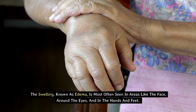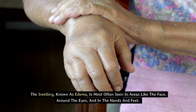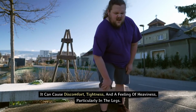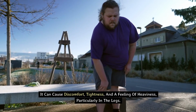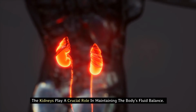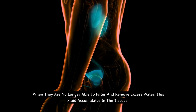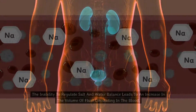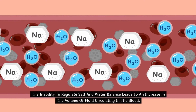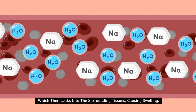The swelling, known as edema, is most often seen in areas like the face, around the eyes, and in the hands and feet. It can cause discomfort, tightness, and a feeling of heaviness, particularly in the legs. The kidneys play a crucial role in maintaining the body's fluid balance. When they are no longer able to filter and remove excess water, this fluid accumulates in the tissues. The inability to regulate salt and water balance leads to an increase in the volume of fluid circulating in the blood, which then leaks into the surrounding tissues, causing swelling.